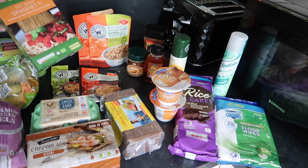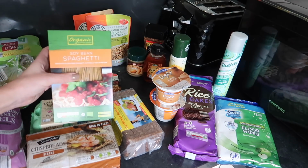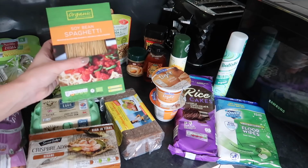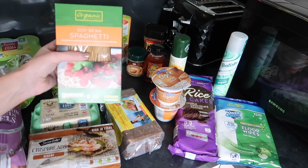And then this I've never tried before, but I thought it just sounded intriguing. So it's soybean spaghetti. They also had edamame, which was green, and black bean, which was obviously black. But again, compared to regular pasta, this is pretty good for you, so a nice alternative.